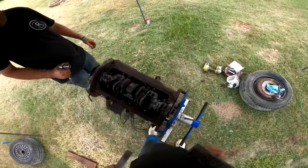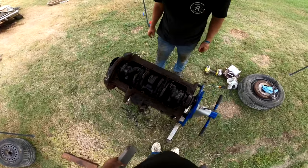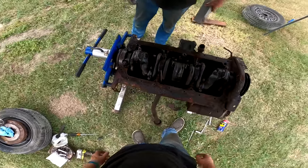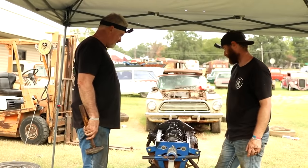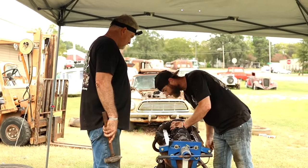No. Nope. I don't know if we just go ahead and pull those and pull those loose, and there's nothing that'll hold the cylinder then. It should shoot, you know, hammer it back out through the thing once it's free.